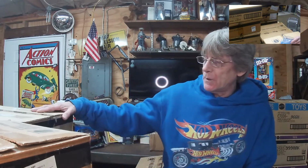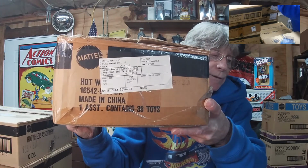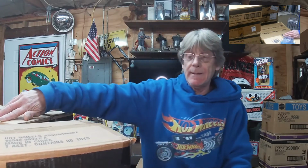All the cars here are from Malaysia. You look here, Malaysia, on every 72 car case. Everything's from Malaysia, except these boxes. These are 36 car case boxes from China. You can see it right there, China. That was the case of Hot Wheels you wanted at Walmart. This is a case.